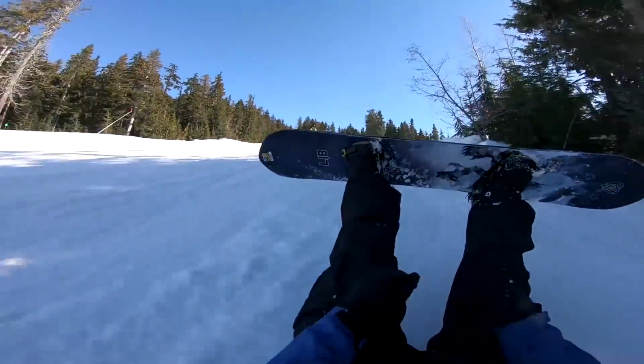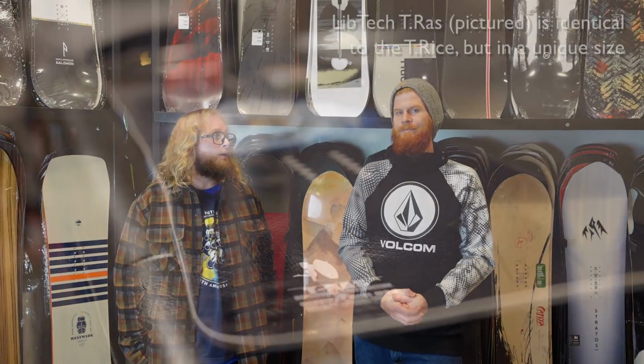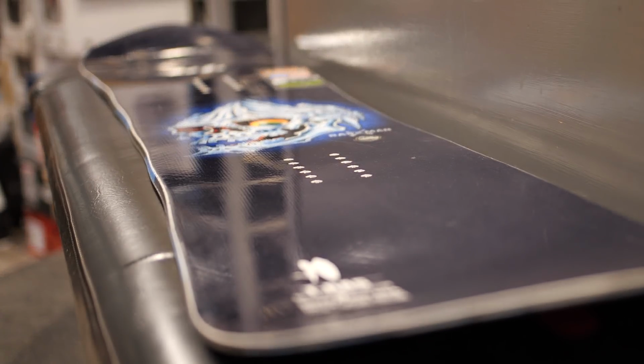I actually ride it almost every day. My daily driver is the T.Rice, and that has Magne-Traction on it, and I love it. And the T.Rice has a more aggressive Magne-Traction with more undulations than, let's say, a board that doesn't need as much grip that may be cambered, for example.